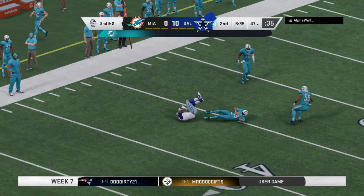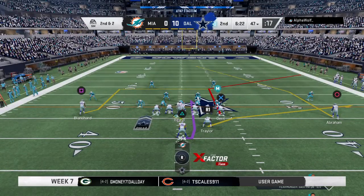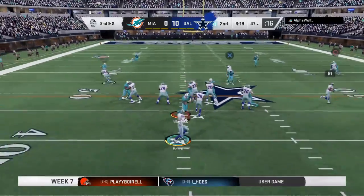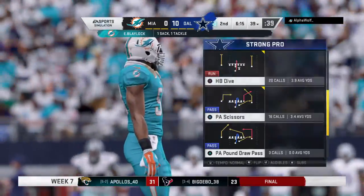Nice rhythm throw there on first down. He located his tight end, made it a nice easy pitch and catch. Hoping he can break a tackle or two. Wasn't able to do that there, but still good yardage. Second and two. Rush coming, and he's taken down.